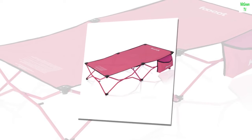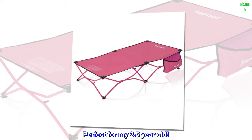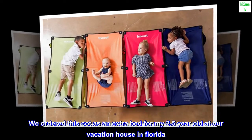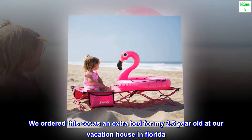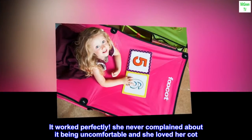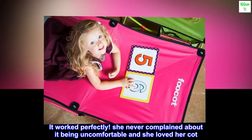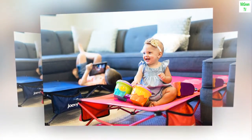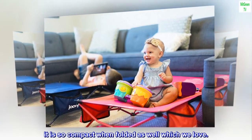Top reviews from the United States. Perfect for my 2.5-year-old. We ordered this cot as an extra bed for my 2.5-year-old at our vacation house in Florida. It worked perfectly. She never complained about it being uncomfortable and she loved her cot. She slept in it for 7 nights with 0 complaints. It is so compact when folded as well, which we love.